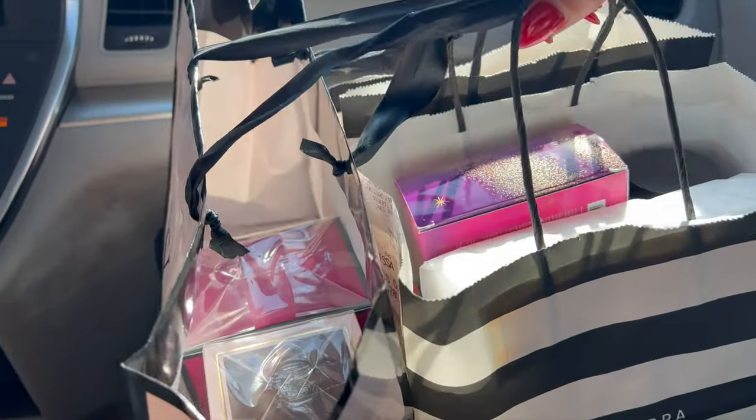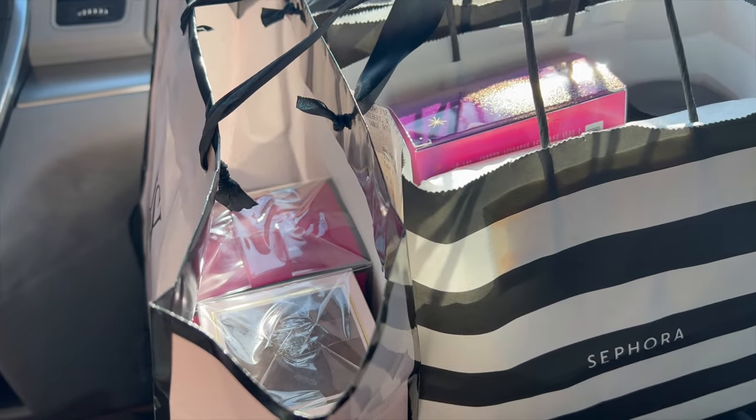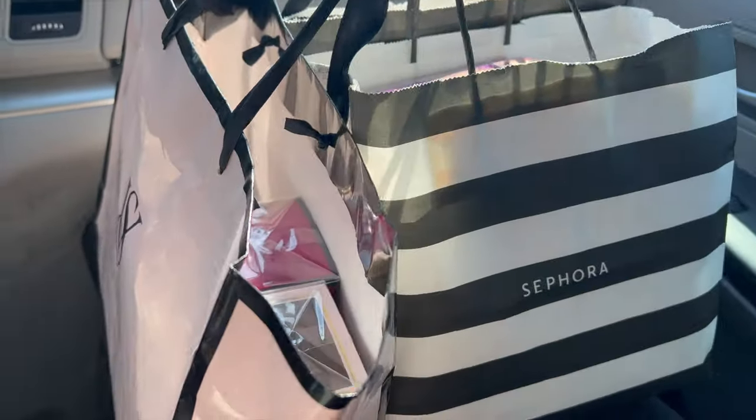50% off one fragrance. No. It was buy one, get one free fragrances. Oh, hell, we got to go back. And then 15% off our total on Sephora.